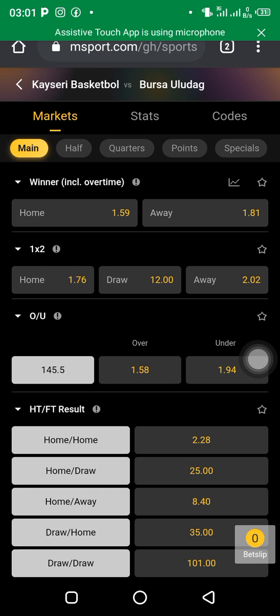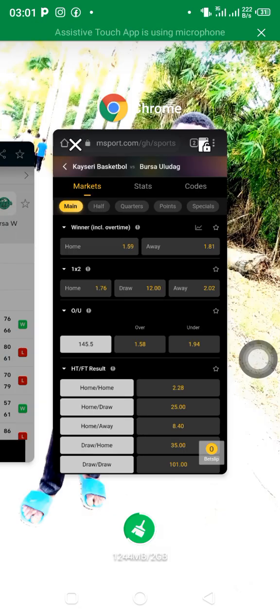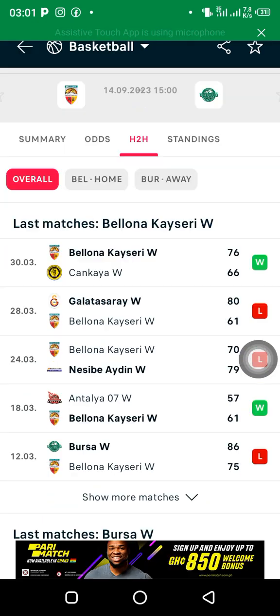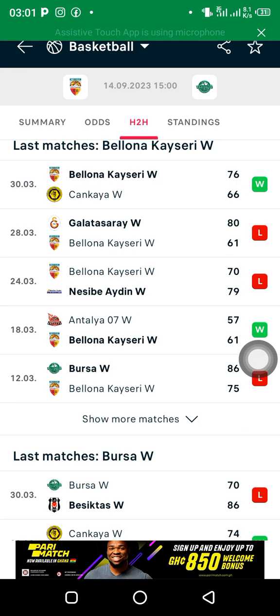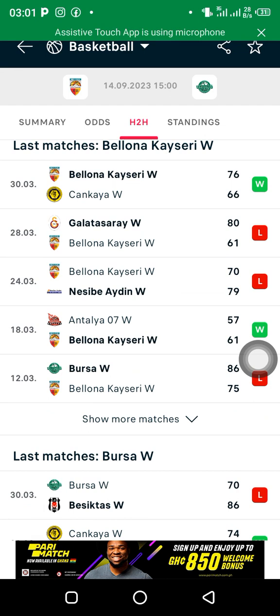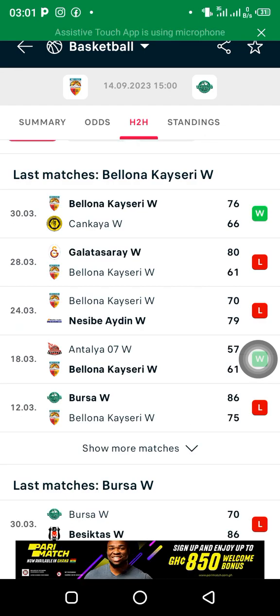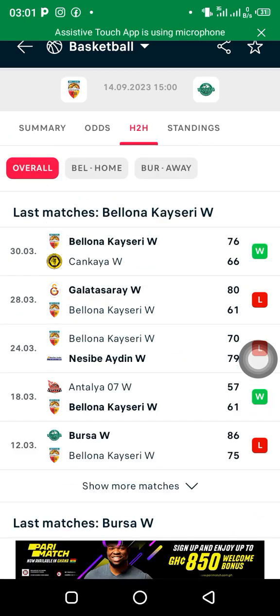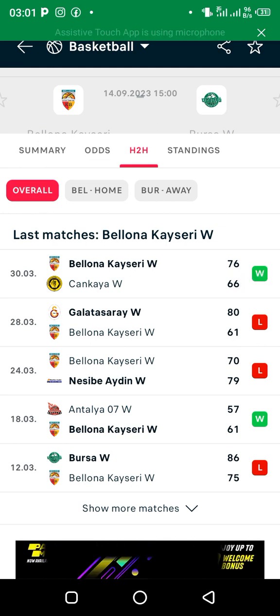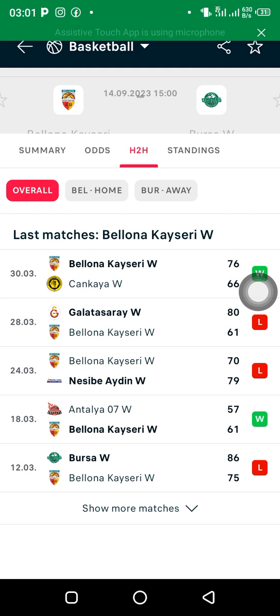So now let's go to our FlashScore app. We are now in the FlashScore app, and the first thing that you need to check is to make sure that the games they played are up to 145.5 for the home team. That's the first thing you need to check out for. And you can see here the home team, when they played their first game, it's not up to 145.5.